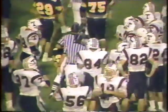Let's check what the flags are all about. I'm just guessing, Lance, but offsides are wide right on a third down play. Whitfield, the draw once again to Rogers. 50, 45, 40, first down.